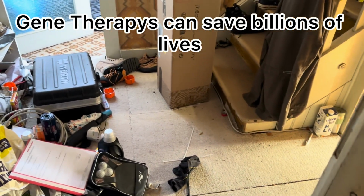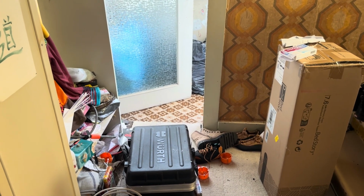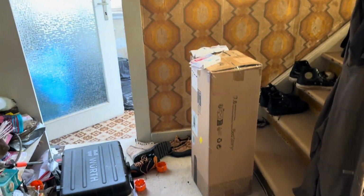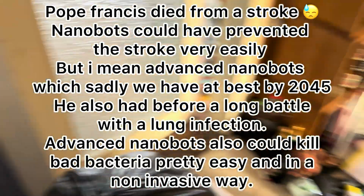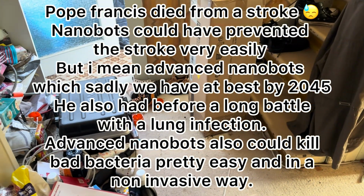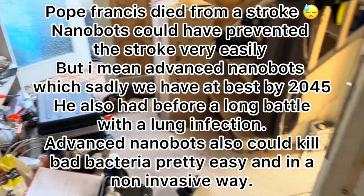I also heard recently that, I don't know how to say it in English, but the leader of a church died at the age of 88 from a stroke, and this is something that a nanobot very easily could solve. Just unblock the blockage inside the brain. This could save so many lives, so many.